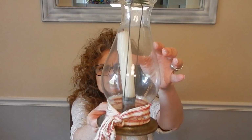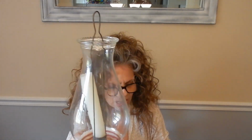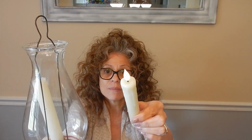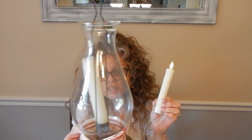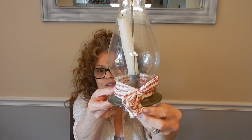And now this one had a real candle in it. I am going to take the real candle out, but it's right here. But I can put my LED battery operated candle in there, and it's right here. I do like the ribbon specifically for the 4th of July.